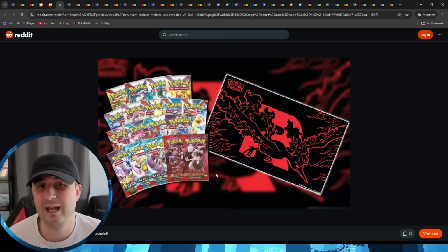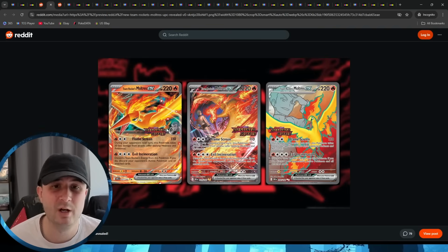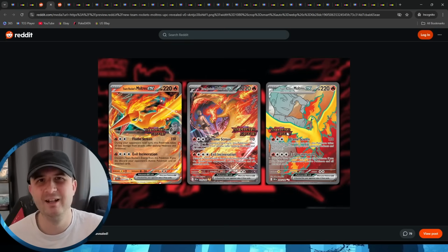Now, this graphic isn't confirmed of what's going to be in there, but I have no reason to believe that this isn't true, and this is what's going to be coming in there. It looks like you get a playmat as well, and these promo cards will go off as well, especially the fact that they're stamped with the Destined Rivals thing. It's just crazy to me that they're putting the Destined Rivals stamp on it. They're putting the Team Rocket's Moltres in it. They're putting the big R on it for the Team Rocket.